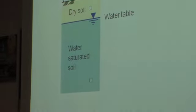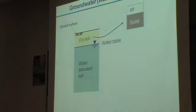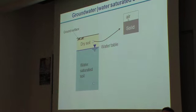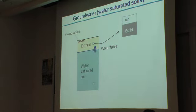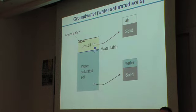If we look at this soil element here, which is located above the groundwater table, the soil is going to be basically in a dry state, and the voids are filled with air. However, for this element here, beneath the water table, the voids are going to be filled with water. So we say the soil is fully saturated. There is no air there, just water and particles.